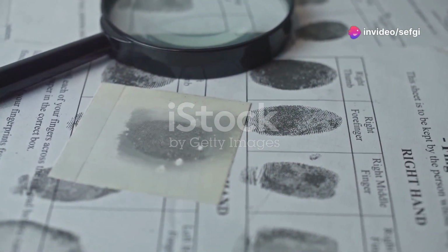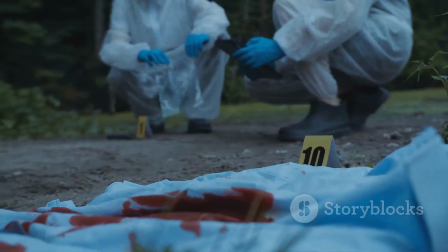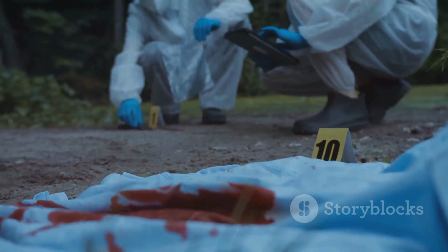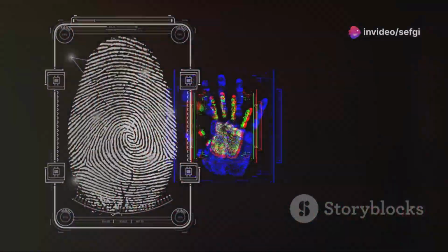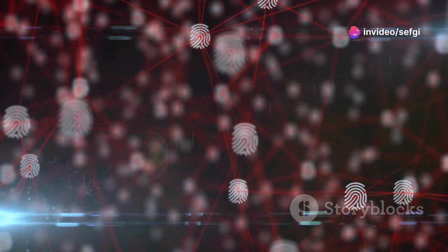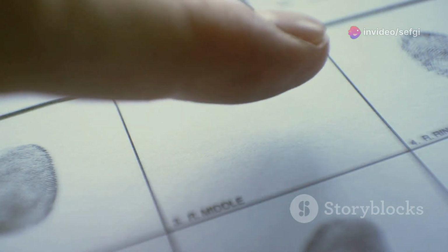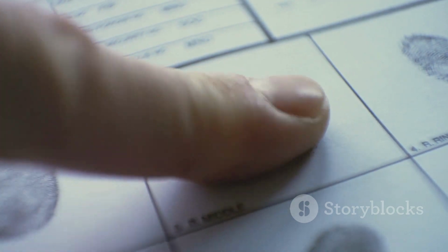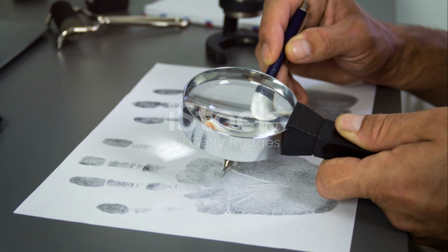While post-mortem fingerprints are valuable, they come with limitations and challenges. Understanding these challenges is crucial for accurate analysis and identification. One of the main challenges is the degradation of prints. Decomposition, drying, and external impacts can distort the ridges. This makes the prints difficult to read and analyze. Forensic experts must work quickly and use preservation techniques to mitigate this.